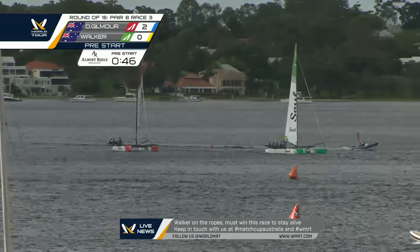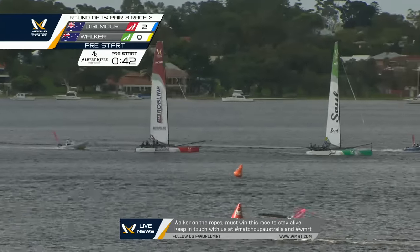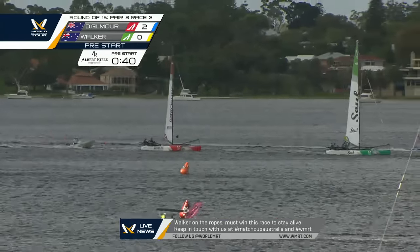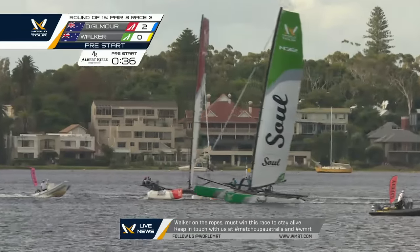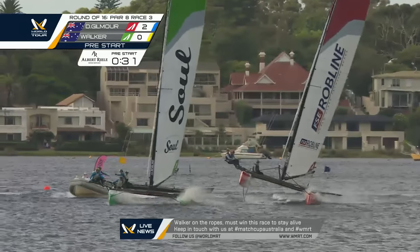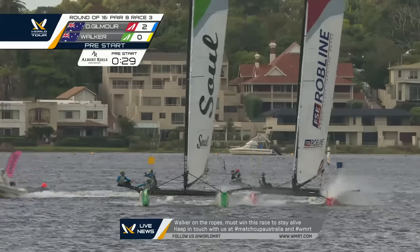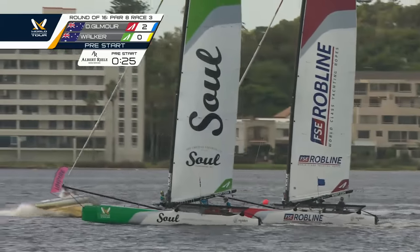50 seconds. I think Walker actually a little bit early. David Gilmour is doing a nice job of building him down. Now Walker really onto that lay line, forced to respond, turning up. Gilmour bringing his bow down onto his stern, threatening the hook. Bringing his bow down now. Can he force him about? He's bringing the bow up there, blocking off that dive to windward.